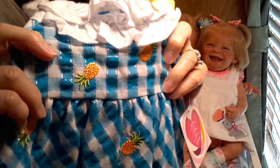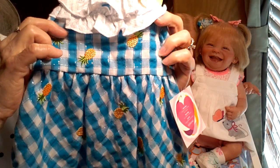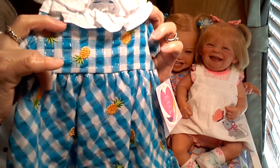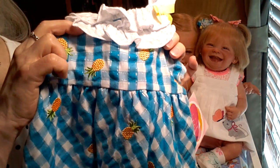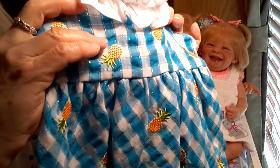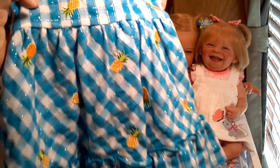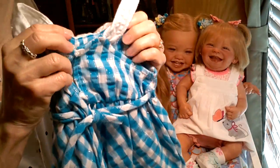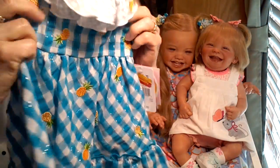The thing that I loved about this was, first of all, it has really pretty blue plaid striping. I love this color of blue. I love all colors of blue, but this really caught my eye because it also has a shiny thread running through it. And then it has these pretty pineapple appliques on it, and a cute little ruffle on the bottom. I just thought it would be so cute on Maggie Mae. So that's the first one.